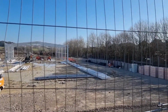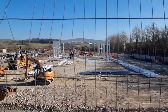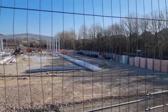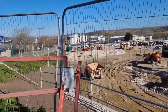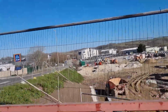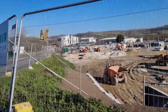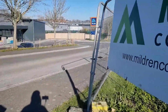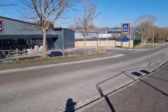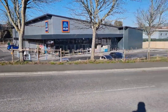So this is week two. I put one on last week, which has been a little bit of an improvement on what they've actually done. Yeah, it's going to be called the Weymouth Gateway. Over by Aldi, which is over there, that's new, that's been there just a couple of years.